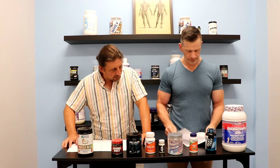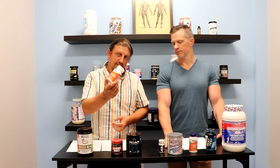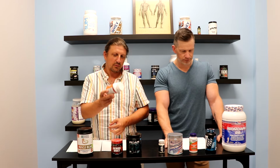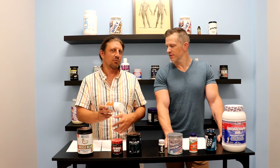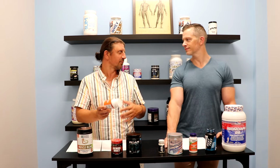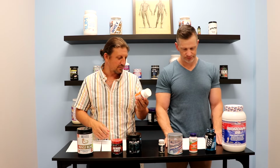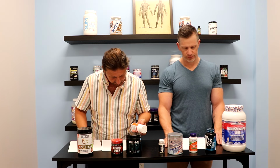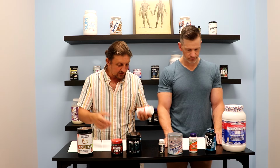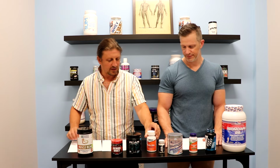Well, let's see what we got. We got multivitamins. A lot of people like taking a multivitamin. This is Now Foods Daily Vits. One thing I like about Now Foods, a lot of customers who come in the store used to love certain brands and then don't like them because they sold out to big pharma or other companies, Nestle. Now Foods is still a family-owned company. Solid multivitamin here. And what do we got for the price point? $10.95 for a 100-day supply. So yeah, that's a really good deal. Yeah, Now Foods Daily Vits.